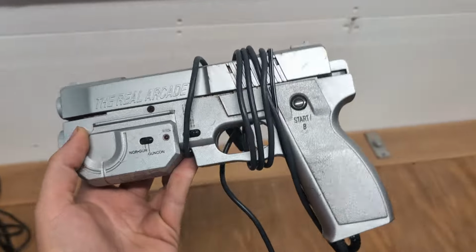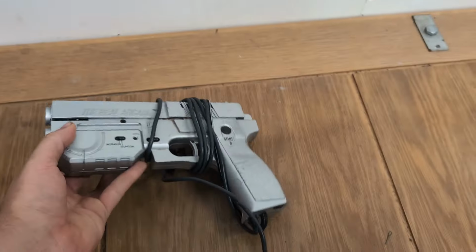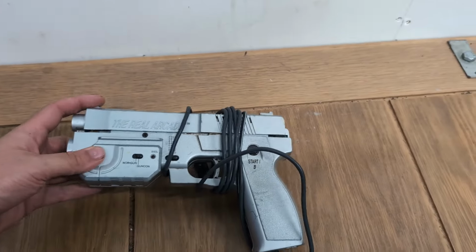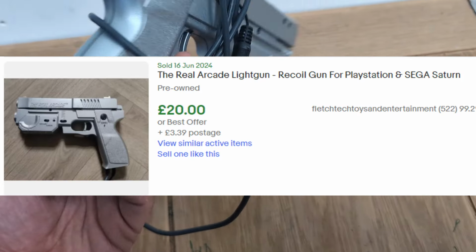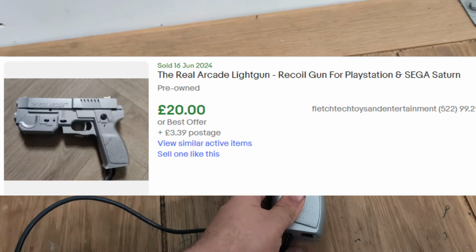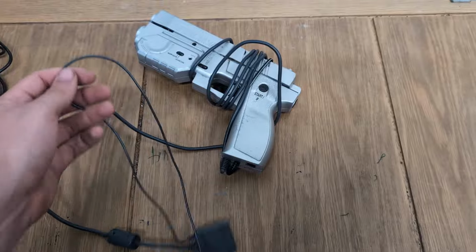And then finally he threw this in for free. It looks like a PS1. But for free, can't complain. You'll see how much it goes for. I'm guessing around £20, maybe 30. But yeah, not a bad buy.